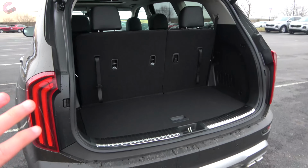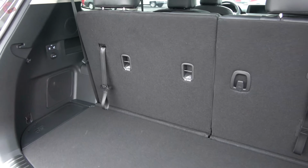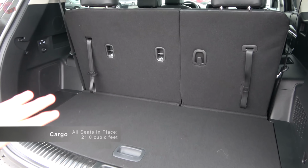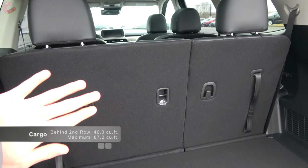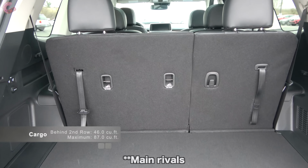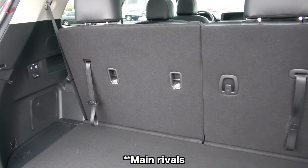So checking out the cargo area of the Telluride, you are going to find a really large amount of space, just like you would in the second row. So you're going to find 21 cubic feet behind the third row seats, and if you fold them, that will give you 46 cubic feet. And then as a maximum, with all the seats folded, you have 87 cubic feet. Now that is bigger than all of the rivals, so that's bigger than the Highlander and Pilot, as well as of course the Kia Sorento.